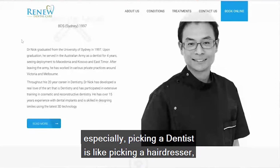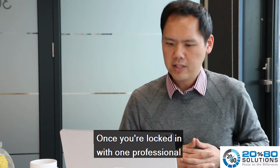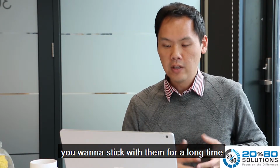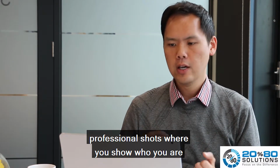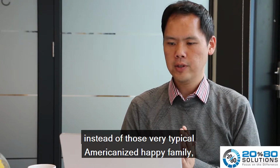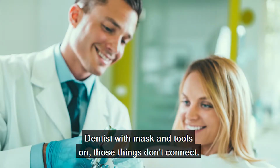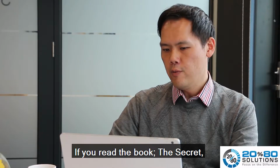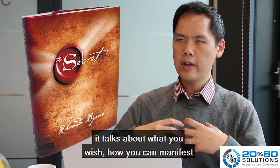Picking a dentist is just like picking a hairdresser. It's not something you shop around for all the time. Once you're locked in with one professional, you want to stick with them for a long time. That's why it's important to have professional shots that show who you are, instead of the very typical Americanized happy family, dentists with masks and tools on. Those things don't connect.